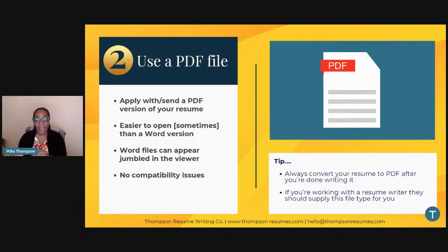A PDF document tends to be a static file. It's not able to be edited unless you have the Adobe software. So to avoid that, just make sure that you're using the PDF version as opposed to the Word version. And with the PDF file also, you're not going to have any compatibility issues whatsoever. So whatever the PDF comes up as, it's just that. You can't play with it, you can't edit it at all.